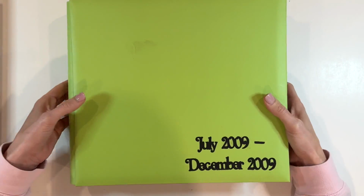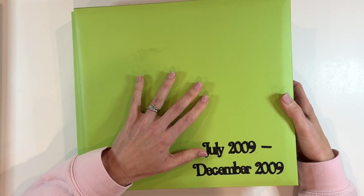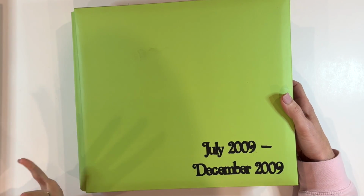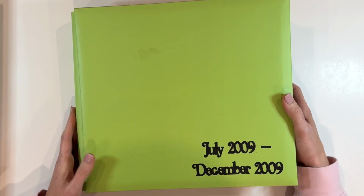I would say that this is maybe the most traditional form of memory keeping, besides just printing out photos and putting them in albums, which is a great method as well. After I went through 12 by 12 scrapbooking, I switched to a different method. Let me show you that one.